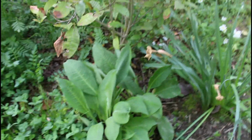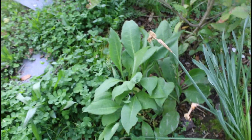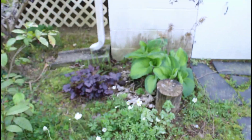So scoot around here. Somewhere in this weedy mess, you can see this is my lungwort. So this is not the showy cultivar lungwort. This is just the basic one that I grew from seed, which is why it doesn't look super fancy, but it's nice. It's already done blooming. It starts blooming in January. It's way ahead of the curve.